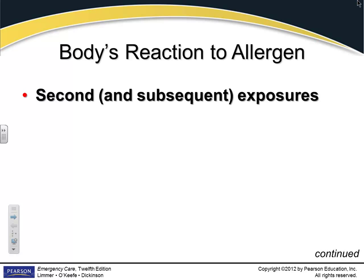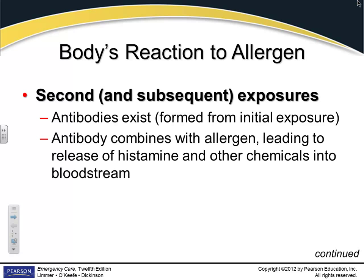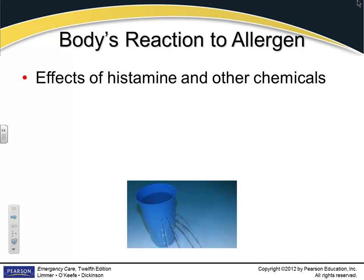Okay, your second or subsequent exposures. The antibodies already exist from the first time they were exposed, and as the antibodies get in there and combine with the allergen, then we're going to have a release of histamine and some other things that help mediate that nasty old allergen. That's what's supposed to happen. Sometimes these chemicals released by the body as part of the exaggerated response can be very harmful for our little bodies.